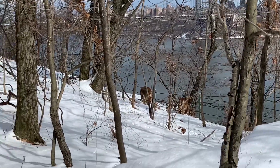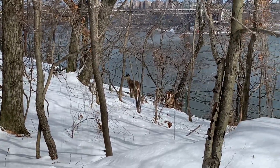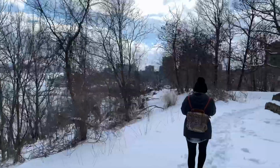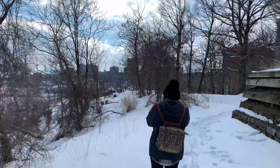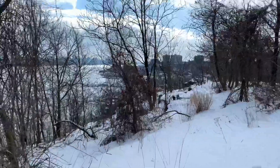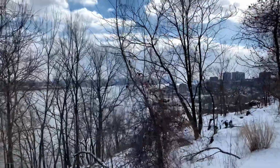Of course, with what's going on with the pandemic, check with them on hours, check with them on availability of restrooms and so forth. A lot of things are a little bit different during the pandemic. But there's some great views. You could see the Hudson River there as we were walking around and checking it out while we did our hike. So it was pretty cool.